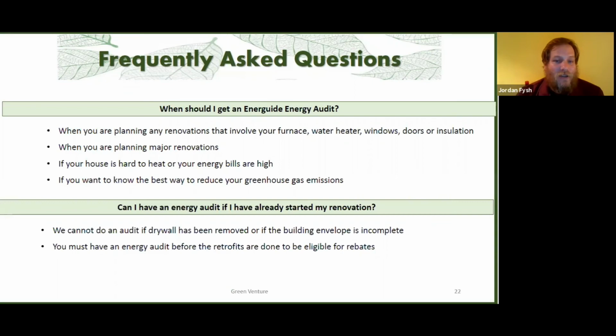When you're planning any major renovations, again, same reasons. You want to make sure that you're using your dollars appropriately. If your house is hard to heat or you have high bills, we can figure out why, try to bring those bills down and make your house more comfortable. And if you want to know the best way to reduce your greenhouse gas emissions, buildings are a big section of that, that's our houses, and we want to make sure that they are as efficient as possible.